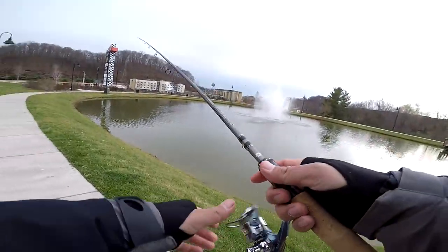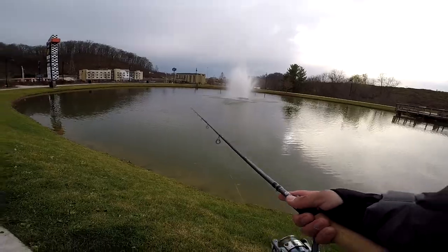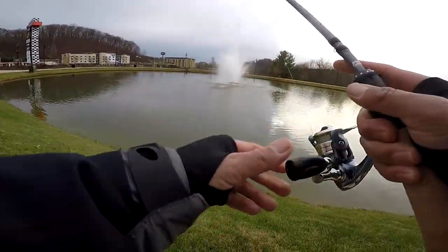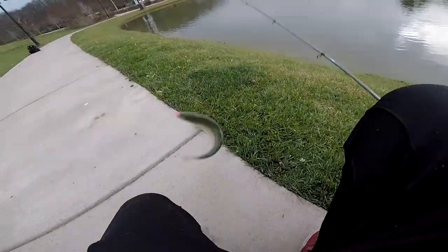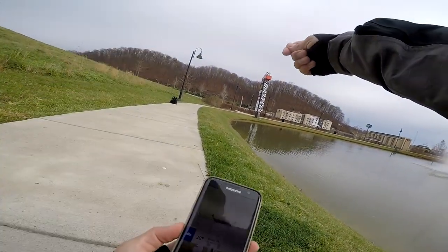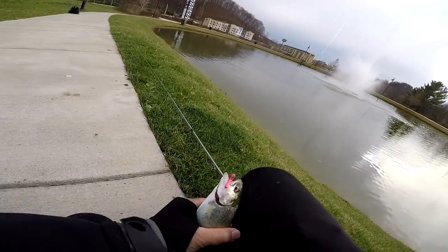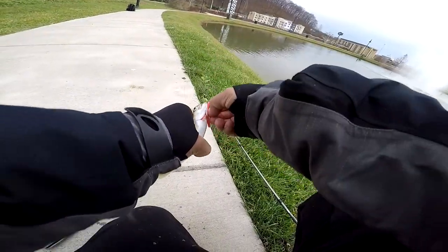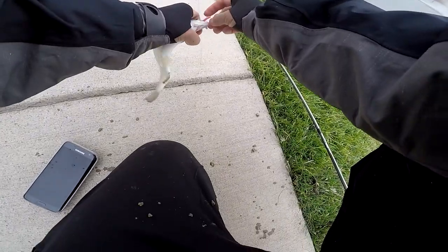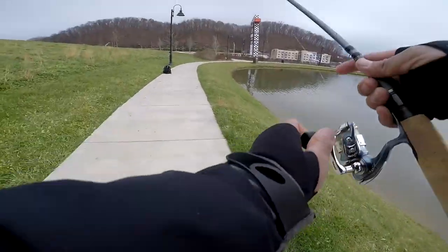Thought the bite was over, but nope, it's not done. There's one right there. Oh, yes. Yes. Let's see what the time is. 3 minutes left. I still got plenty of time. This number 10. Oh, it's shitting on me. Number 10 right here.